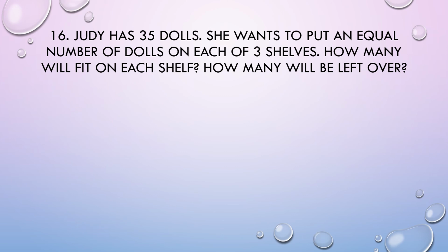Number 16, Judy has 35 dolls, and we joked this morning, why in the world does she have so many dolls? She wants to put an equal number of dolls on each of 3 shelves. So how many will fit on each shelf, and how many will be left over? And we talked about that means she can fit 11 dolls on each shelf, and then she needs another shelf because she has 2 dolls that are left over.